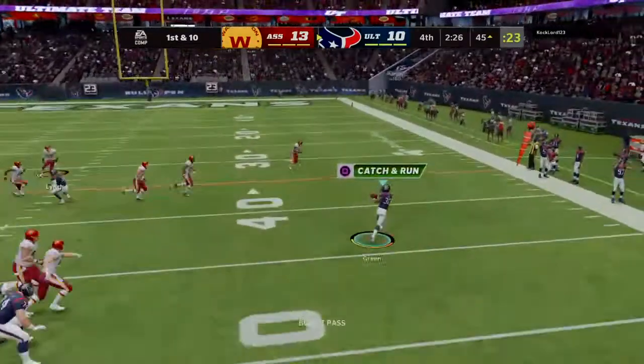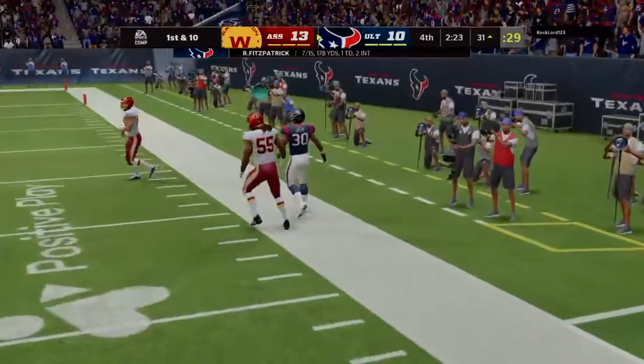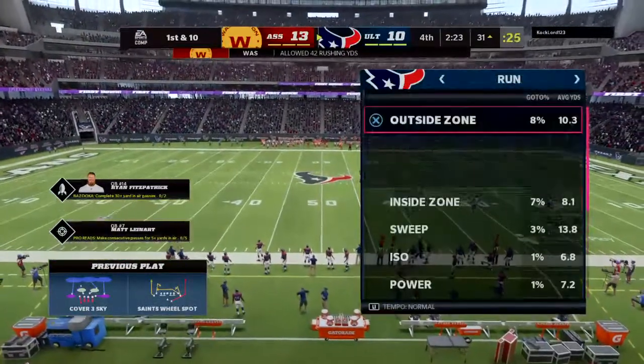Following the interception here, Fitzpatrick. And caught right side, Green. And he'll be out just a yard or 2 shy of the 30. They get 14 on that one. Good for a Houston first down.